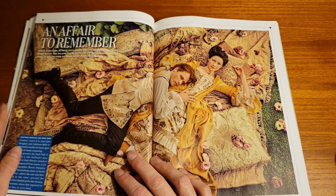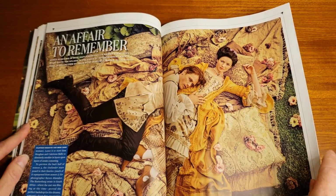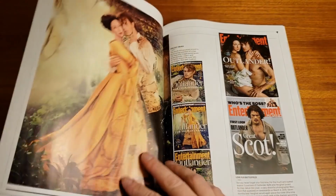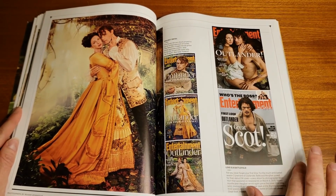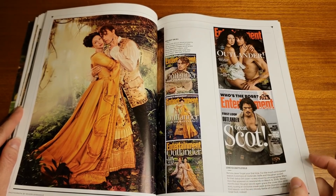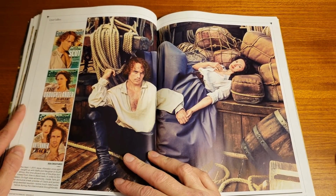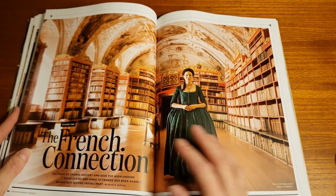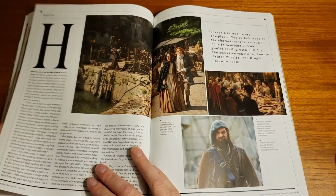And then the photo shoot from season 3. And all of the Entertainment Weekly cover stories. Photo shoots. And they are going to talk about France.